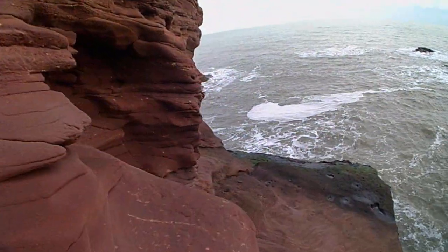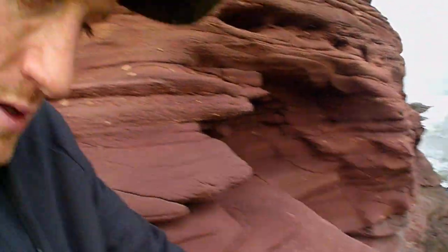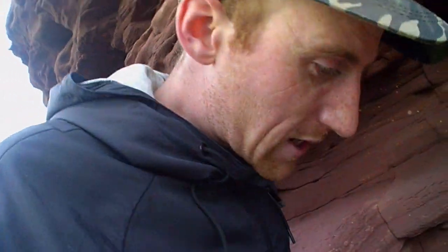So right now I'm on the edge of the tower here. Serious drop into the sea. This is very dangerous and not recommended. Oh, we've just found some writing here on the stone. Dave, if you wrote that, get in the comments. Here we go. There's some more writing here.